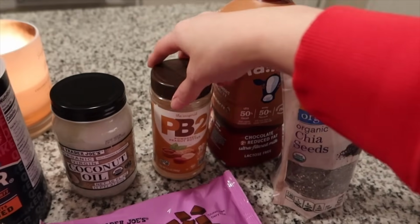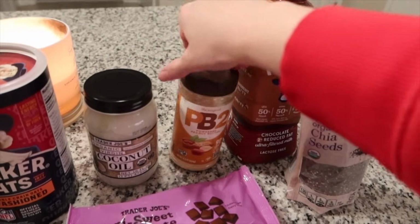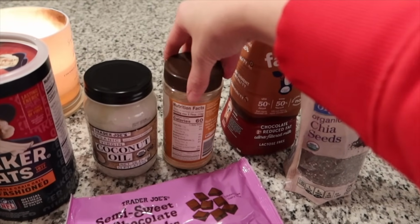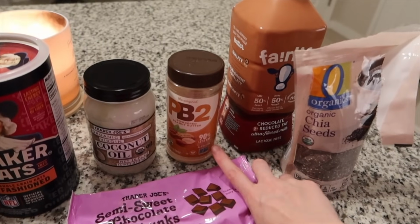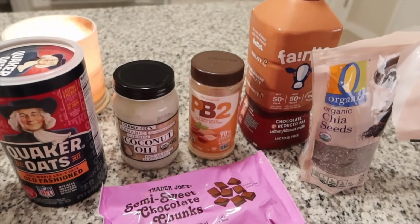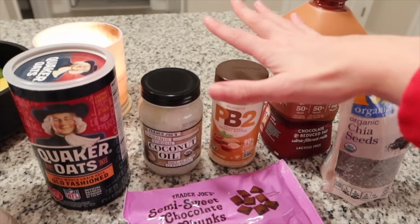And then we have some PB2 here, which is basically just like a powdered peanut butter. It's honestly really good, and it has way less fat than a typical peanut butter and way less calories. Like for 2 tablespoons, it's 60 calories, which is really good. As you can see, 90% less fat, which is huge because I don't track my macros strictly, but I do know that I need a lot less fat. So it's nice when products have less fat in them.